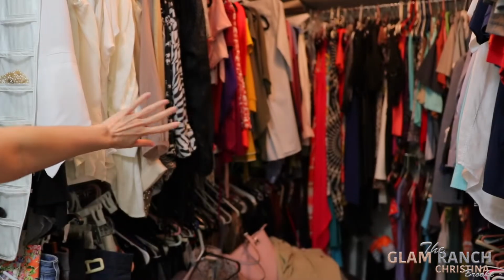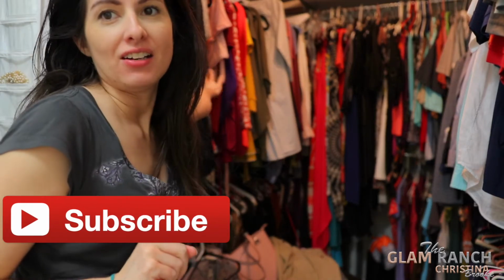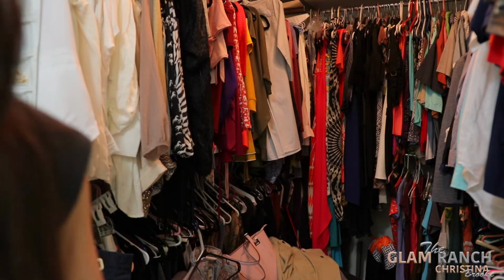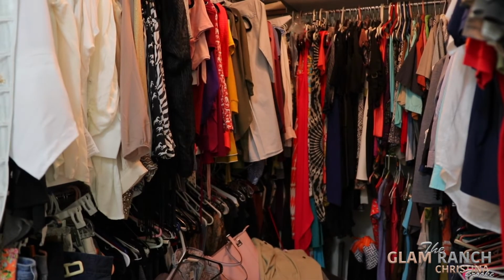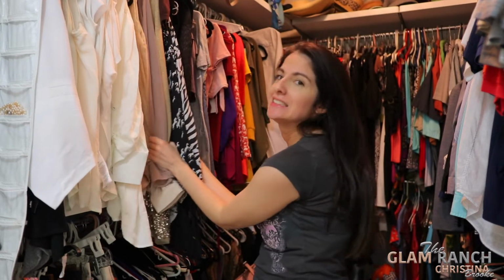So my stuff is all, I take a lot of the closet, but my stuff is all on this side, up against the back wall, and then all down here and a little bit on the back wall, and then he has just this side. So basically he has this side and I have almost everything else. So I guess we're gonna start with the shirts.